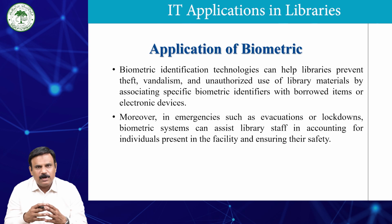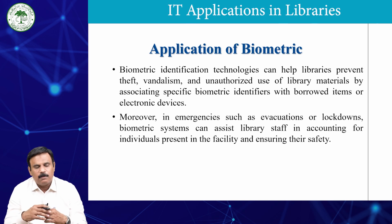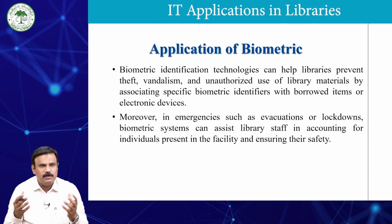And in its applications, you'll find it can help libraries to prevent theft, vandalism, and unauthorized use of library materials by associating specific biometric identifiers with borrowed items or electronic devices. Moreover, in emergencies such as evacuations or lockdowns, biometric systems can assist library staff in accounting for individuals present in the facility and ensuring their safety.